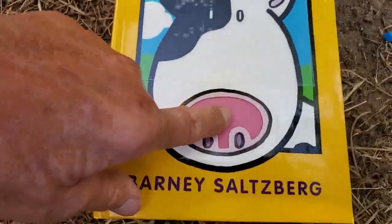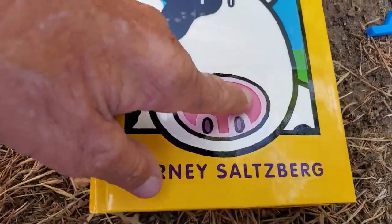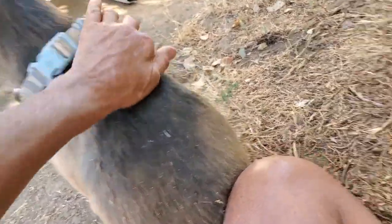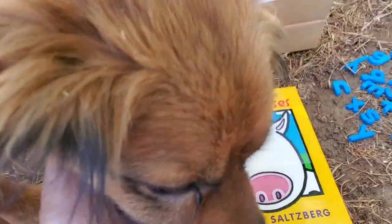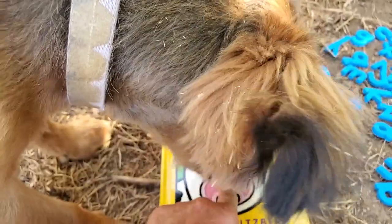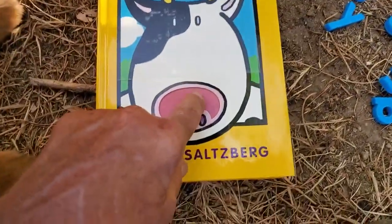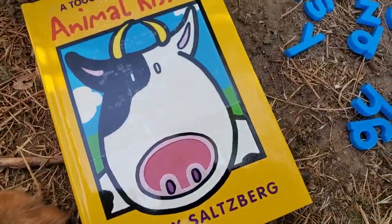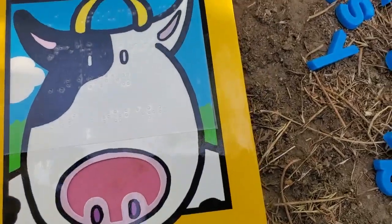Nice and soft. So, on our front cover, the first item we're feeling is the cow's nose. Ooh, it is soft too. It's soft like Louie. So, if you can find some velour in your house, do you think that's soft? If you can find some velour in your house, you will be feeling how the cow's nose feels.